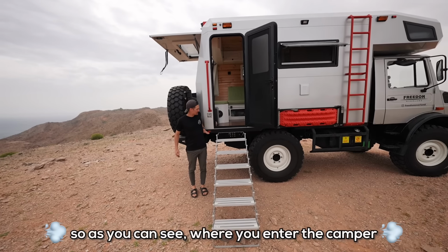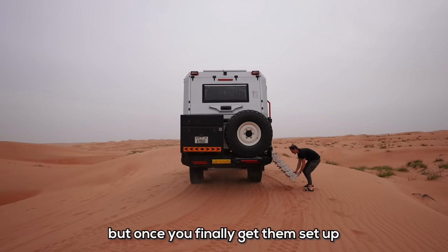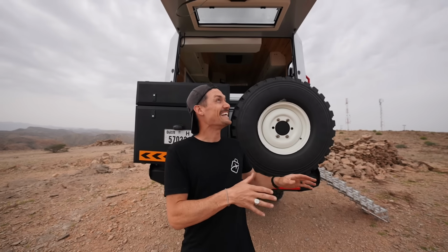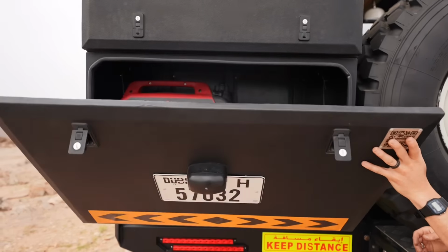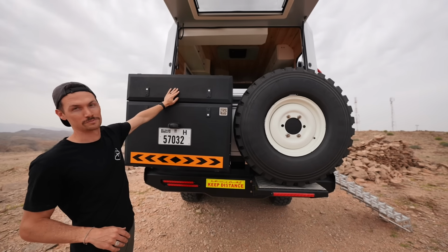So as you can see, where you enter the camper is quite high compared to the ground. So we've got these extendable stairs, which are a little bit of a pain, but once you finally get them set up, they're a lot sturdier than they look. Plus the stairs make it feel super homey. So the back has a super unique design. The entire top half opens up, and then down below you have a spare tire and these back boxes for extra storage. There's a generator in the bottom in case we need more power, and then we're not even using this because there's so much storage space in this thing.